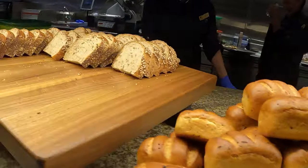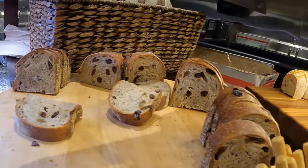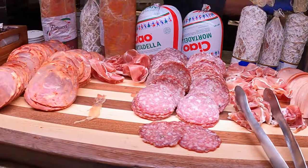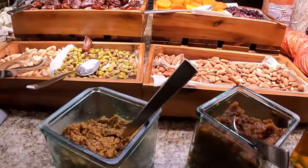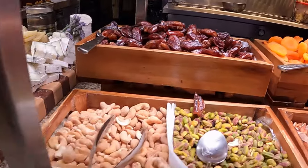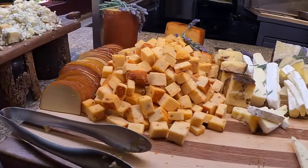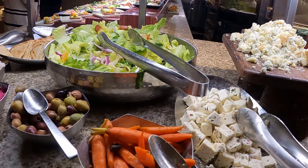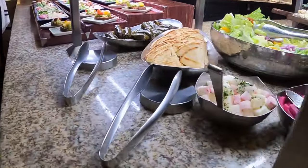A variety of bread such as walnut raisin bread, corn bread, and sourdough. Charcuterie board. Condiments. Cheese board. Feta cheese. Grilled naan bread. Marinated watermelon radish. Pickled turnips. Dolmas.